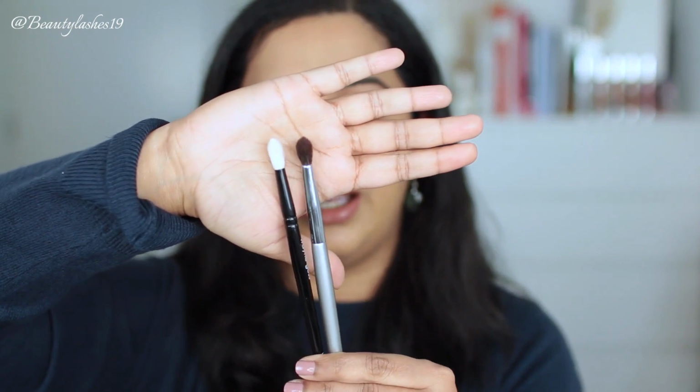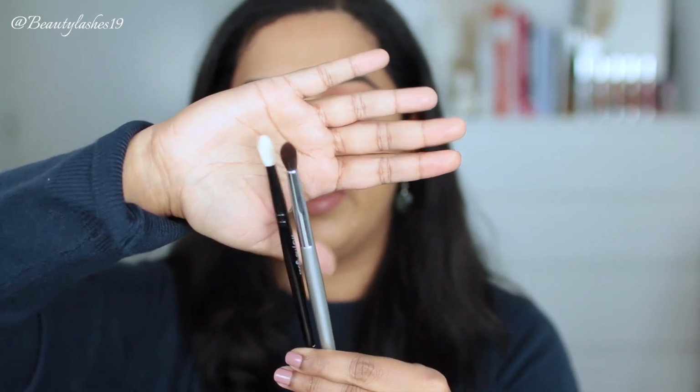These two, I would say, have a slight point or tip to the end of the bristles, if you can see that. So that's again good for precise application of eyeshadows, and I do love them both. The one I've been reaching for a lot, even today, is the S33 brush by ESUM.